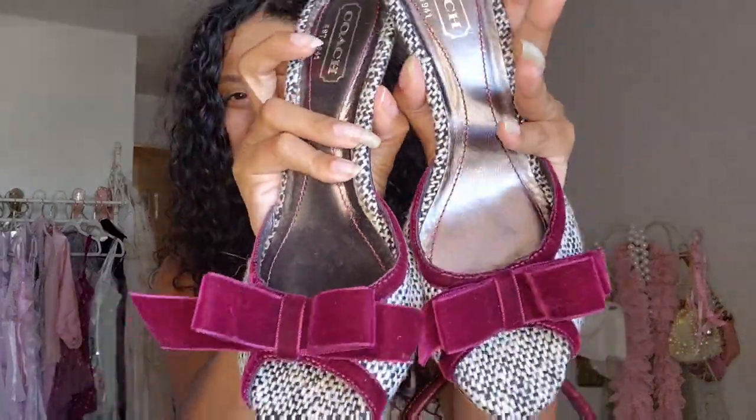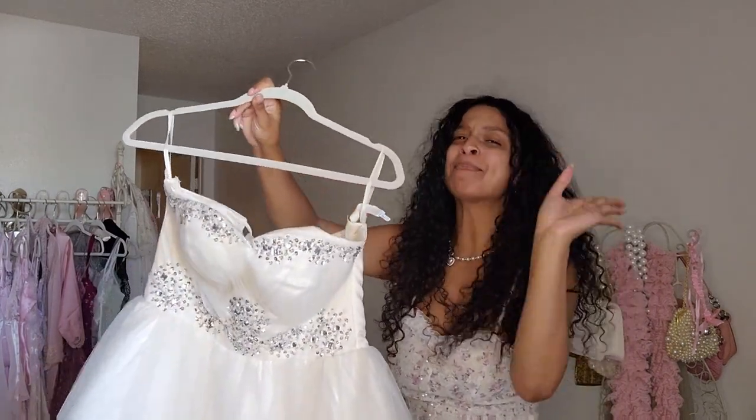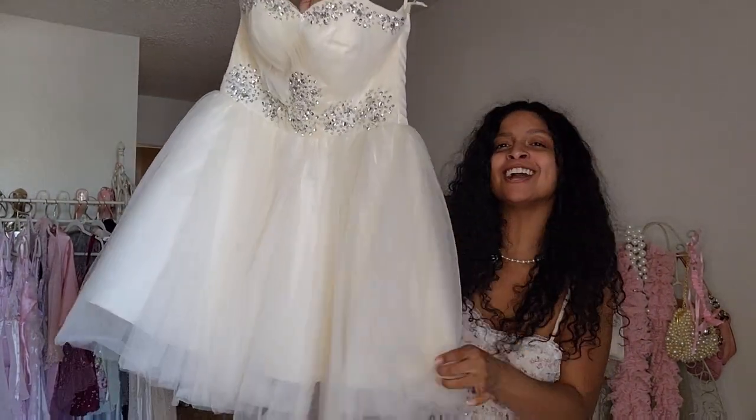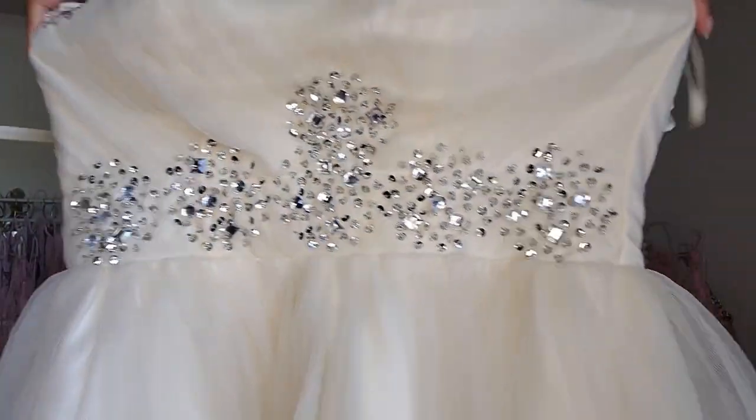Look at these shoes. You know I'm obsessed with those bows right there. I know I shop so much, but I enjoy it so much. It's like my passion. I love fashion. Look how cute this is. Whoa, it's falling off the hanger. But look how cute it is. Look at those sequins, everyone.